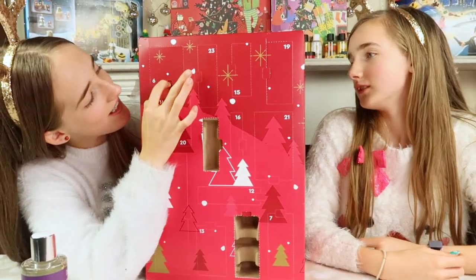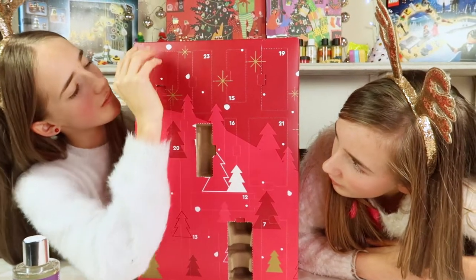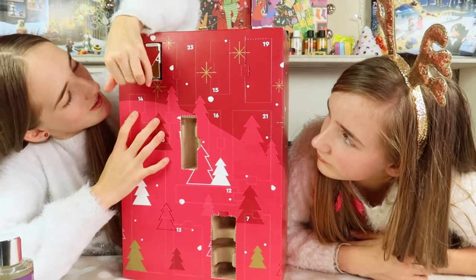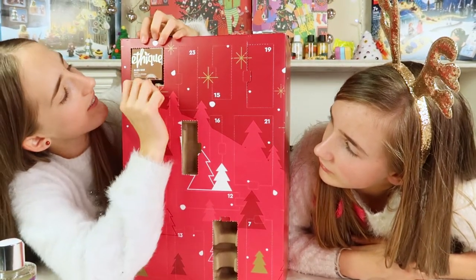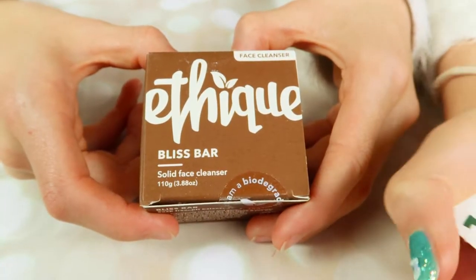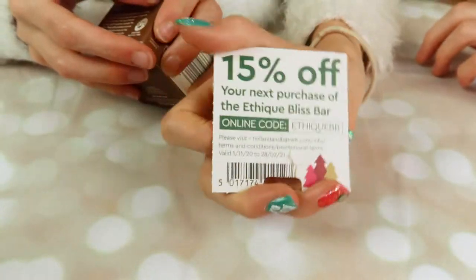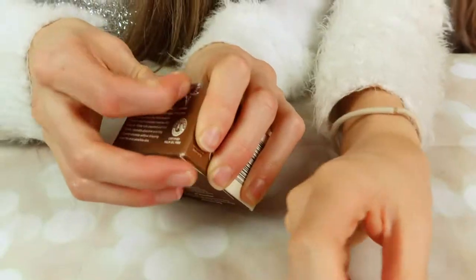Number six. So, pop it open. Oh, you're kidding me? That's the first time I did that. Number six. Oh, what's that? So we got an Ethique Solid Bliss Bar Face Cleanser. And of course, Ra is getting all of the discount codes. So 15% off for this.